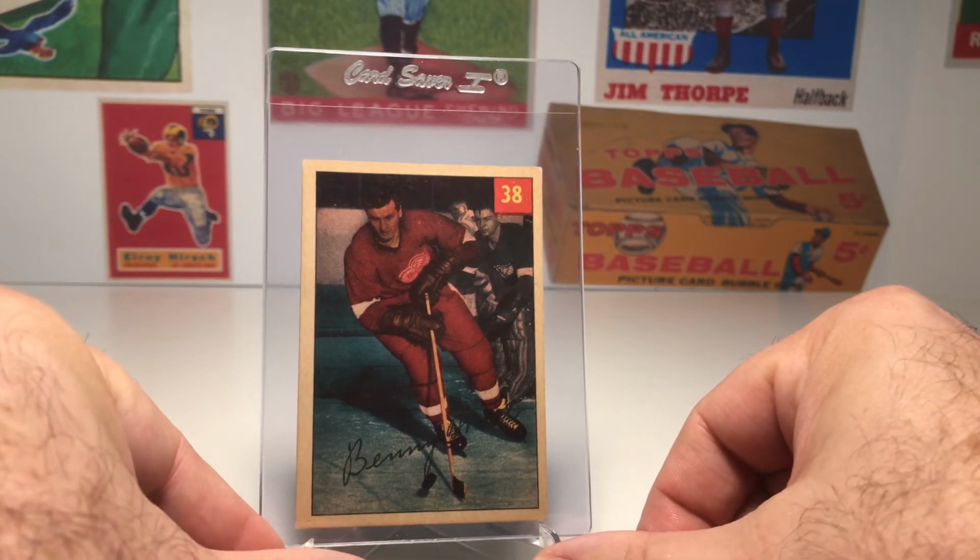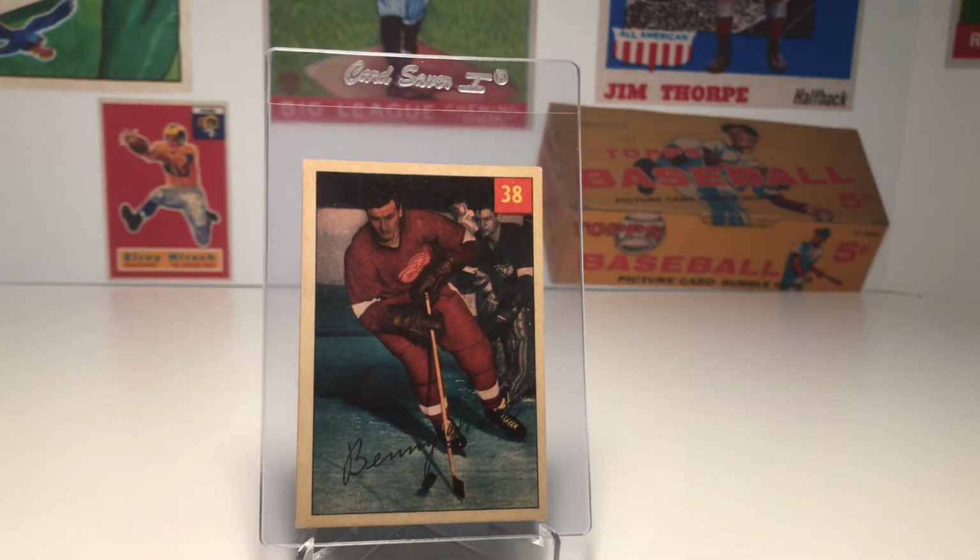Next we have card number 38. This is Benny Voigt. Voigt was a defenseman in the tough and rugged 1950s NHL, and he helped secure 3 Stanley Cups for the Red Wings during the 1950s.